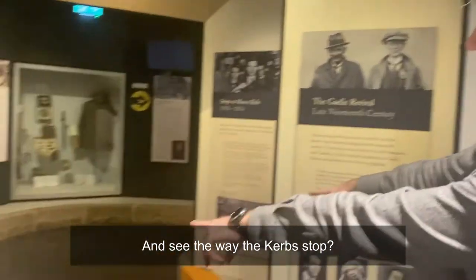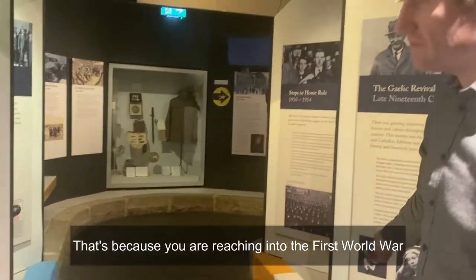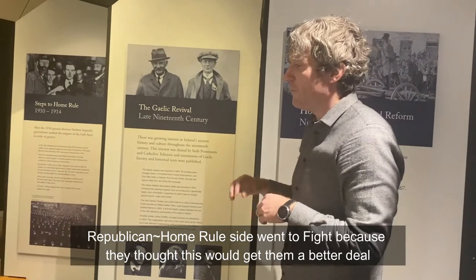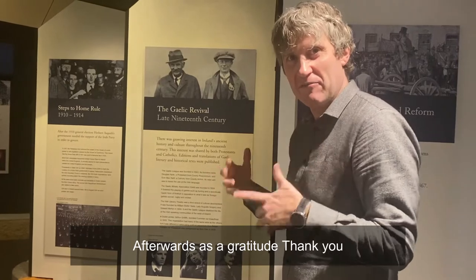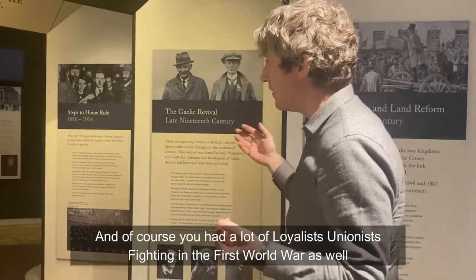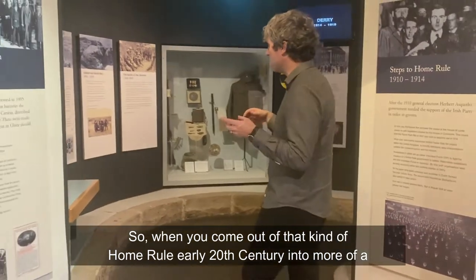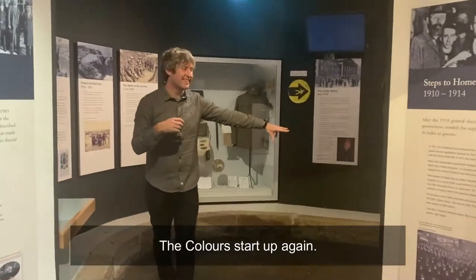But see the way the curves stop? That's because you're reaching into the First World War. And then everybody went to fight in the First World War. The more Republican home rule side fought in the First World War because they thought it would get them a better deal afterwards, as a thank you. And of course you have the Loyalist Unionists fighting in the First World War as well. So when you come out of that early 20th century home rule period into more of a War of Independence, the colours start up again.